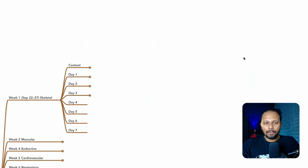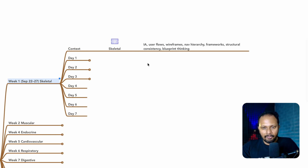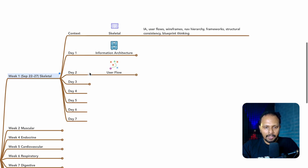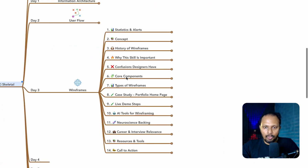Super happy, guys. We are getting into the skeletal system of our body, and we've been learning design through the different body parts. Each week we take a system of the human body, and the first system we took is the skeletal. We are covering wireframes, user flow, information architecture and hierarchy frameworks. On day one we saw information architecture, day two we saw user flow, and today we are going to see wireframes. It's one of the most interesting topics.